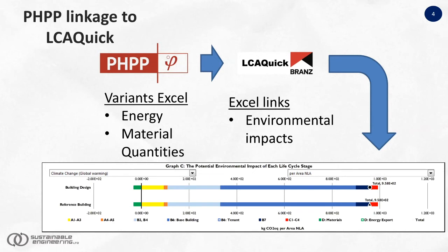Now we just have to get materials out. Well, luckily in PHPP, if you're comparing building to building, you already have the ability in the variance package to look at material thickness changes. Like the insulation gets thicker, the timber gets thicker. That's already built into PHPP. So all you have to do is take that and calculate material quantities and link that to another tool.